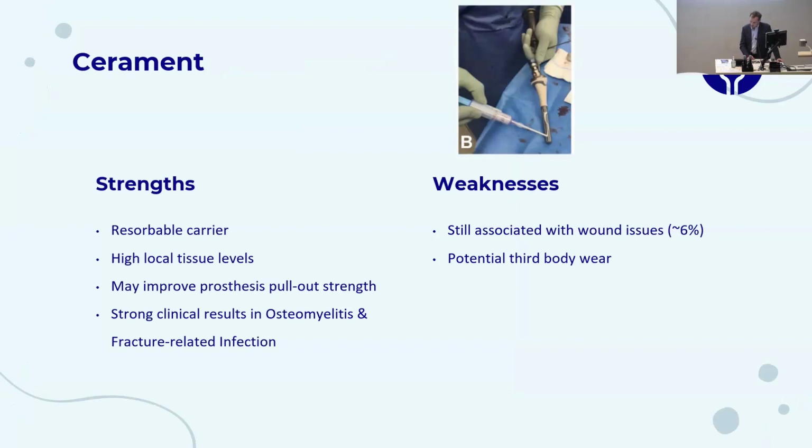Across two large case series of chronic osteomyelitis, including 71% of these involving infected fracture fixation, another big problem in orthopaedics, the Oxford group, led by Martin McNally, reported a 94% infection eradication rate at the long term in high-risk patients. Overall, this combination carrier has significant potential in prosthetic joint infection, given its promising results in osteomyelitis, but similarly to calcium sulfate, it has to be used with caution, and it also deals with similar wound healing problems.